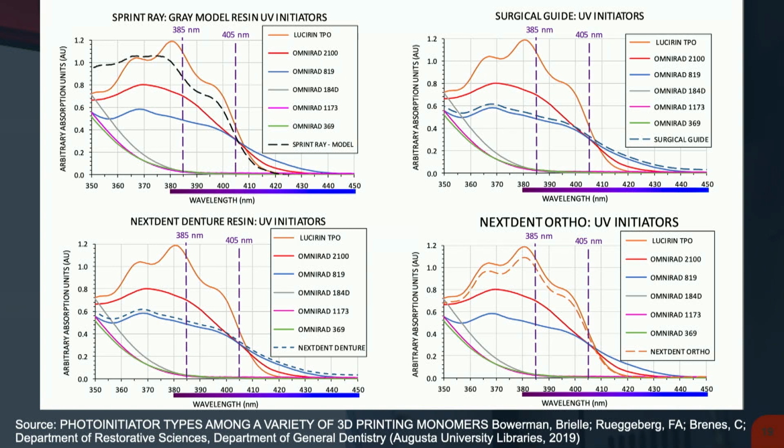The other thing is, of course, you'll find that 405 nanometer light engines are cheaper, easier to source, and more readily available, whereas 385 is slightly more expensive. But you're going to get much, much better results, and you're going to have much better resin availability across a whole range of indications, whereas 405 is a little bit more limited, and it isn't able to cure all the different resin profiles as optimally.